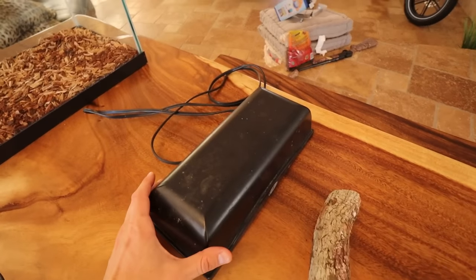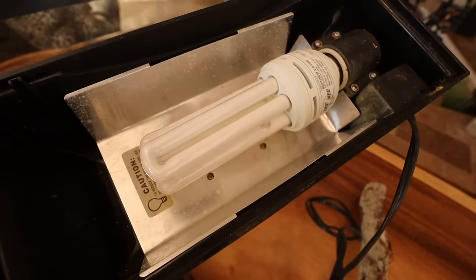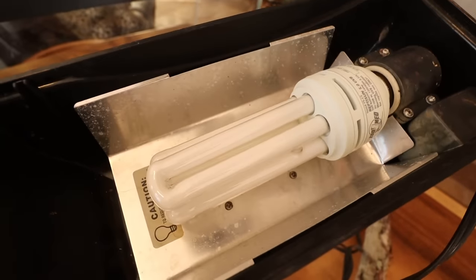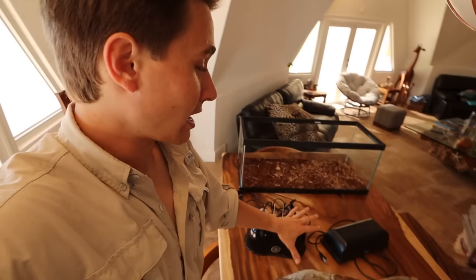And of course, one of the most important things is our UVB bulb. Since these animals are being raised indoors, you must provide them with a UVB bulb. The UVB mimics the sunlight, so you're gonna have to give them that since they're not out in the sun. We wanna keep these guys in a controlled environment to raise them up.